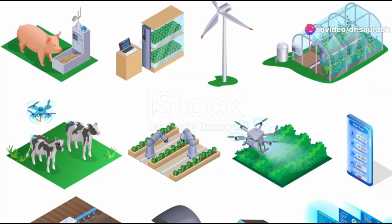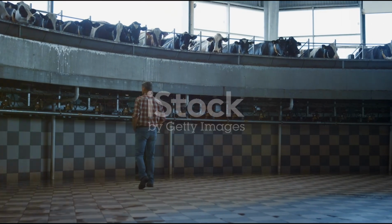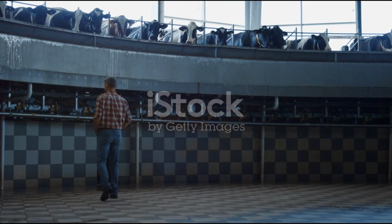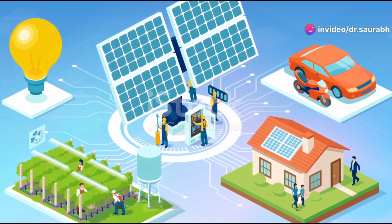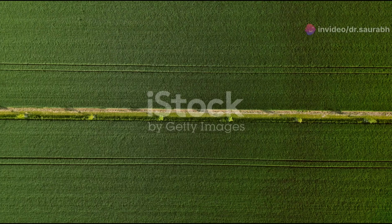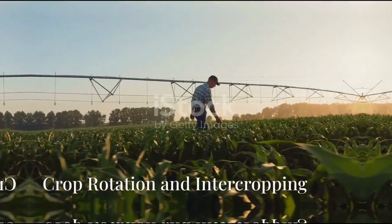Zone 6. Infrastructure and processing, 1/2 acre. Barns, sheds, and processing areas are strategically placed for efficiency. Zone 7. Forest garden and windbreak, 1.5 acres. This multi-layered ecosystem provides timber, fruit, nuts, and acts as a windbreak, protecting our crops.